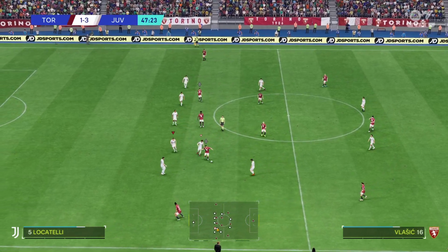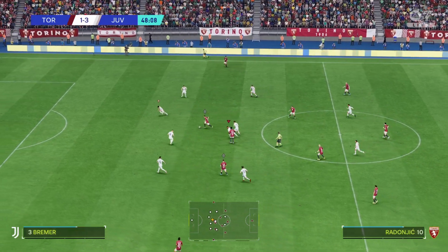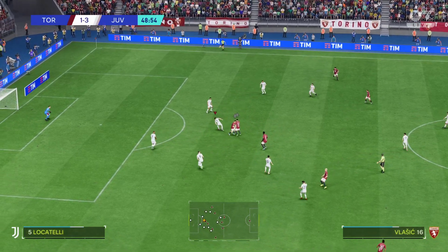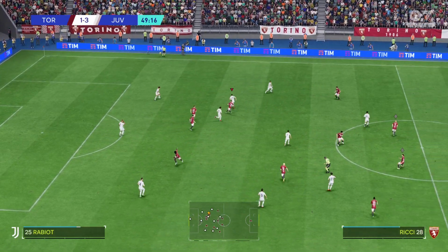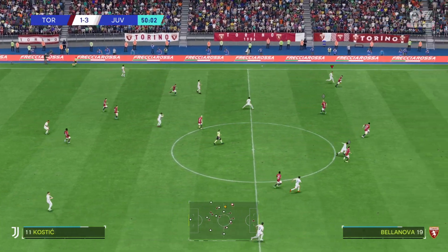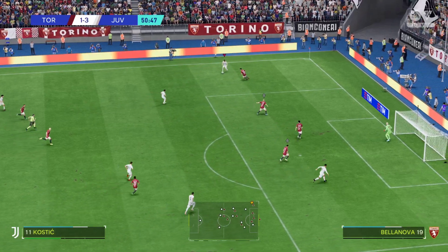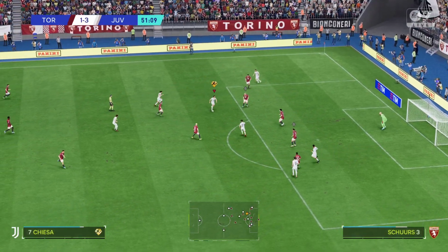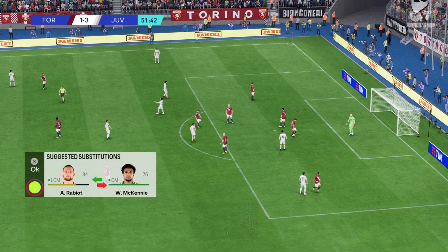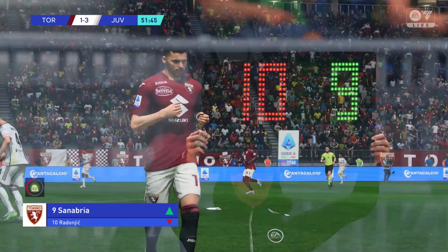Good job done to keep it there. And the pass is incomplete. Nicely won. Kostic. Chiesa. Going for the blast on goal there, but accuracy has been sacrificed for power.